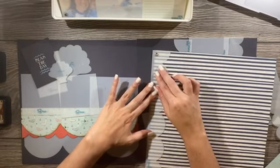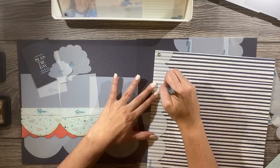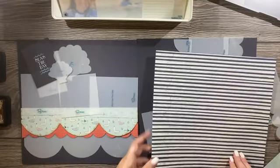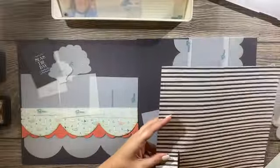I'm using the scallops. Oh, I said I wasn't going to ink. See, it's habit. I'm not going to ink. I'll come back to it. Let's get our layout together. So, for those of you that maybe want to see what the final result's going to look like. Okay, so definitely something to keep in mind.